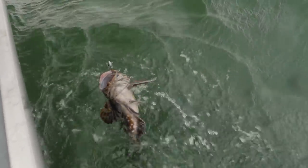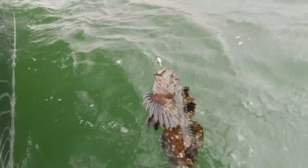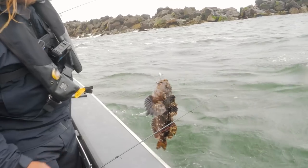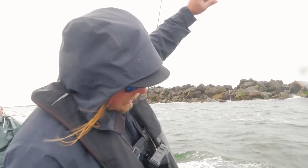What we got? Oh, I got it, Cabby. The first candy fish of the day. It happened. Wow. Okay. Nope. Well, that didn't go quite as planned, but I'll take it.